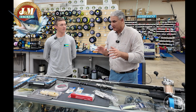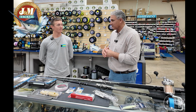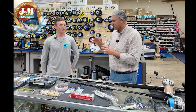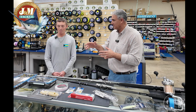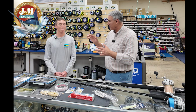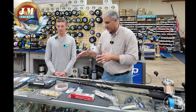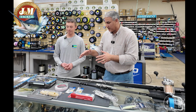If you're fishing from here, or from Pensacola or Mississippi, or you're leaving out of Louisiana, it's probably the smallest investment you're making is in your bait, and why not be prepared for whatever you're going to come across that day. How do you like to rig them? Like, what kind of knot? What kind of leader material?